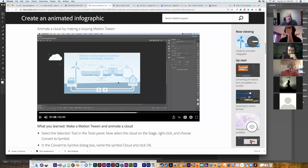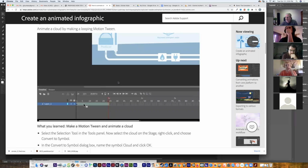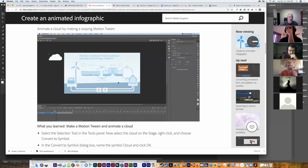Note that the timeline has now been changed because Animate has added a motion tween to your timeline. This motion tween is an animation of 1 second, but nothing happens yet. Make sure your playhead is at the end of the motion tween, and now move the cloud to the right, outside the stage.